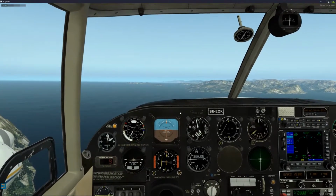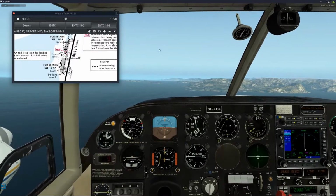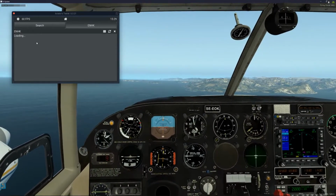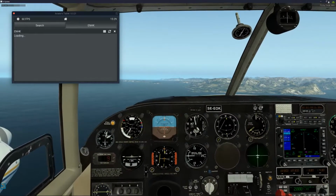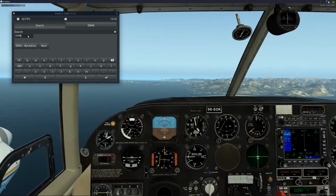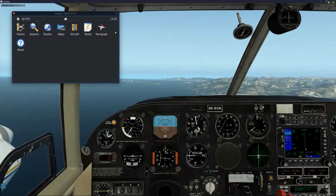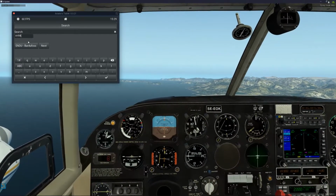Beautiful day up here though, isn't it? It's a shame I haven't got the photo scenery for this lake. Glorious clear skies. Let's see if we have anything. I don't know what we've got for Hasvik. We've got something. Probably not a lot though. Come on, load me up some charts. Maybe there isn't anything. It's a shame. Maybe there aren't any charts. I guess not. Oh, there we go.